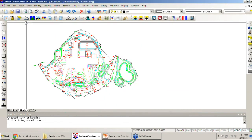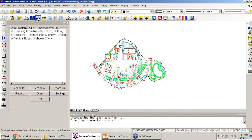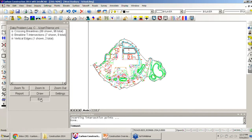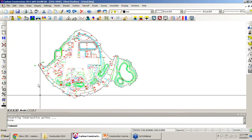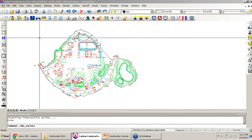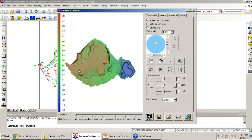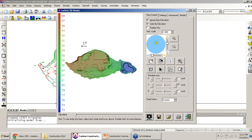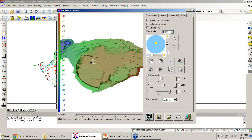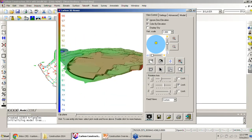Okay, and then we're just going to do the same thing for design, make design surface. Okay, I'm going to exit out of here. We can look at a model for that as well. View, Surface 3D Viewer. And here's our design model. You can see the pond in there and the building as well.